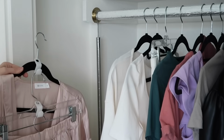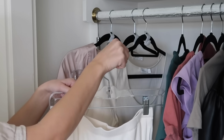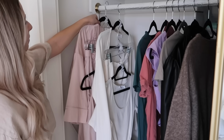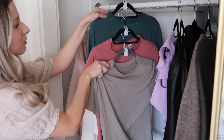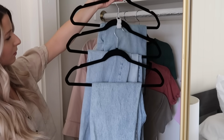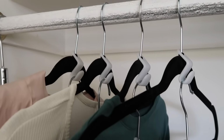You can put these on all of your hangers across your closet so that you can minimize the amount of hangers hanging on that rod. I love that it keeps outfits organized, it keeps similar items like t-shirts organized and all in one place. You can even do this with your jeans. So I'm minimizing 12 hangers on my rod down to 4 by using these hanging hooks.